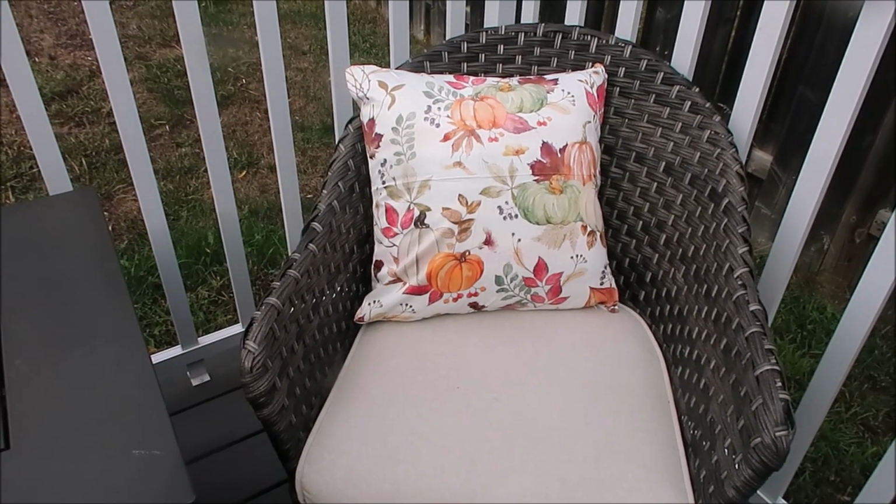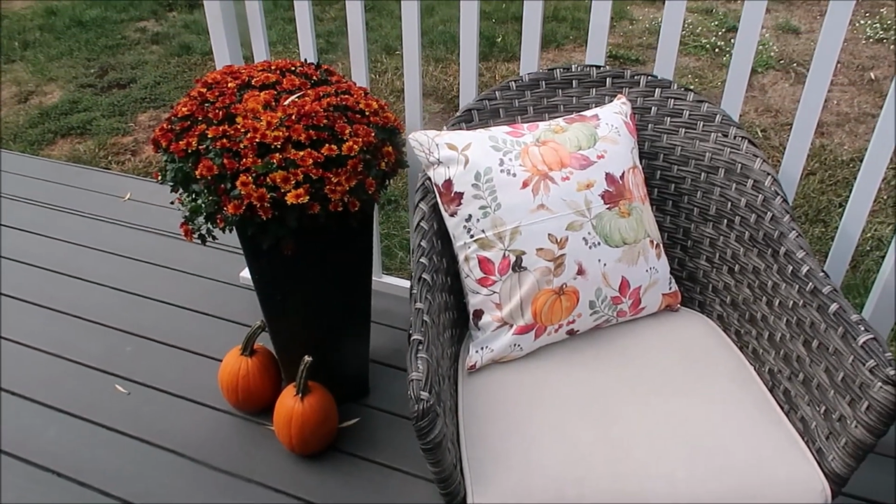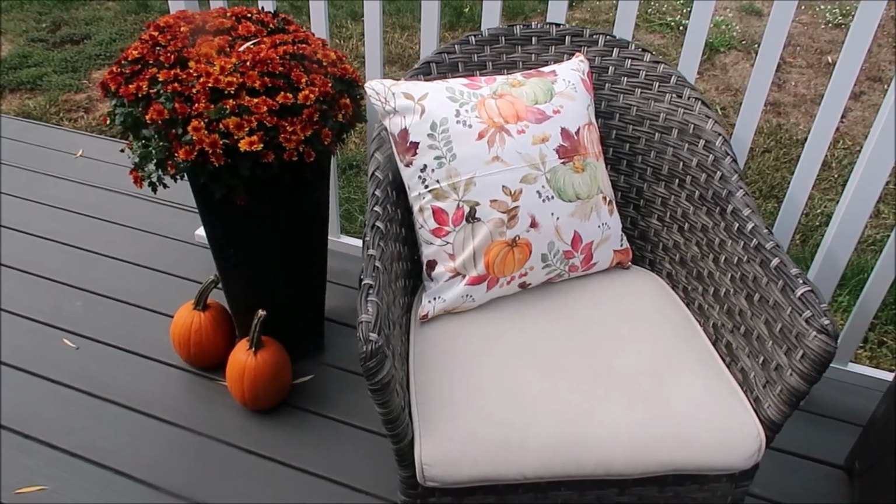Only time will tell. But I think I'm going to move the pillow over to this chair so that way it's with the mum and the pumpkins. So when I'm in the kitchen and look out, I can see this pretty little fall display.